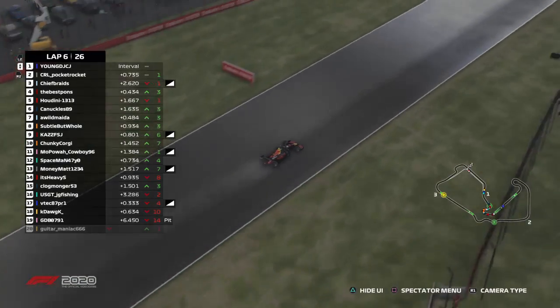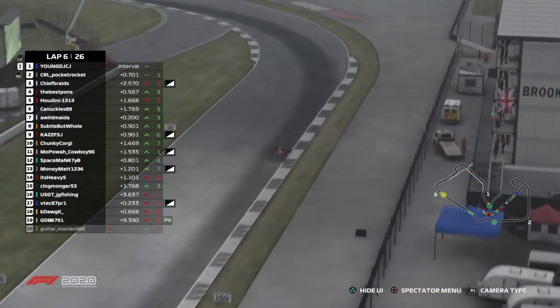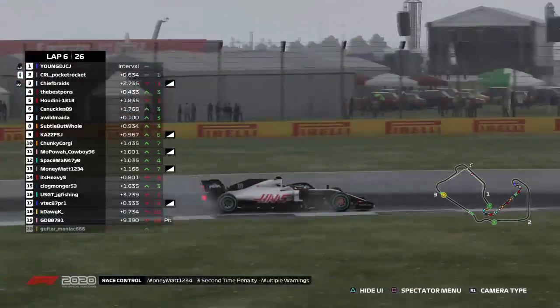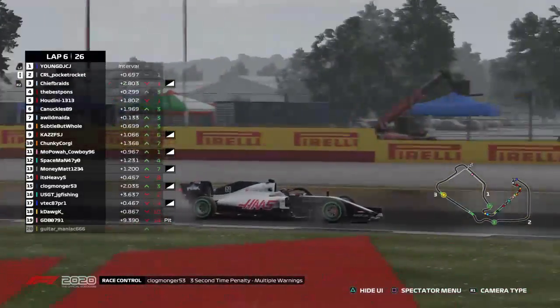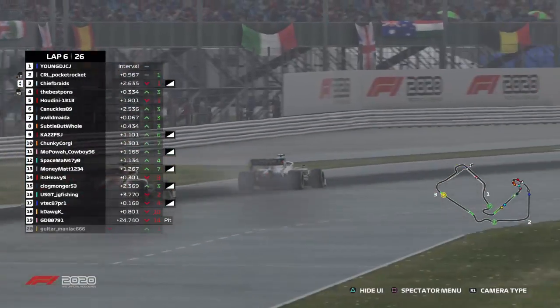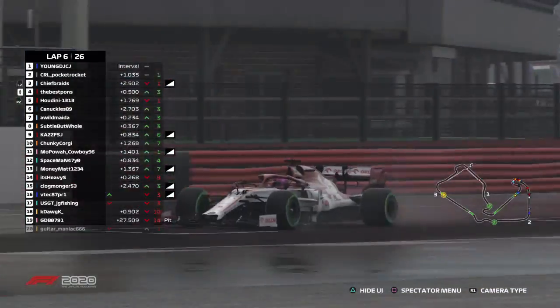Let's quickly take a look back at the leaders. We can see here young DJ CJ is still leading the way. The top two of young DJ CJ and Pocket Rocket, they have absolutely run away here with the lead. Chief Braids kind of left in the dust, or left in the spray, you could say, here under these intermediate conditions, and is crucially being pressured by the Best Pones.